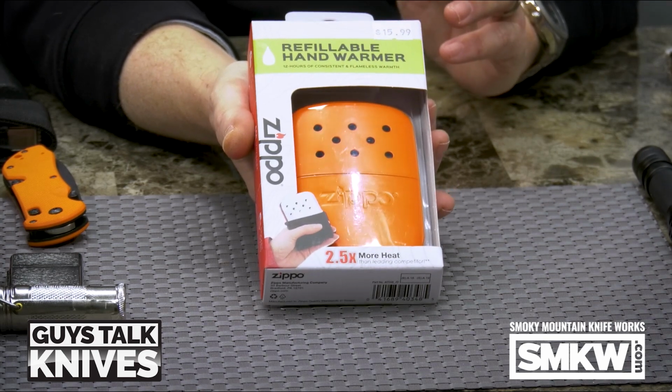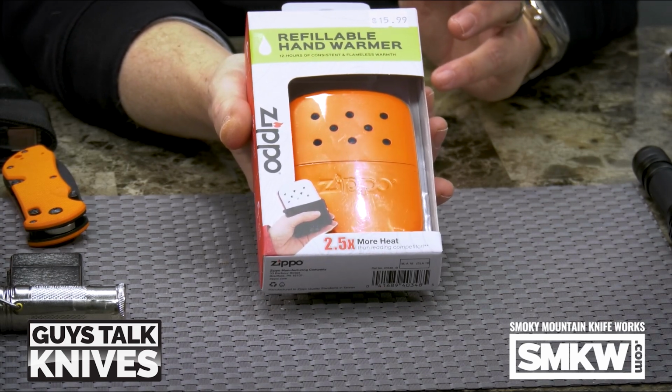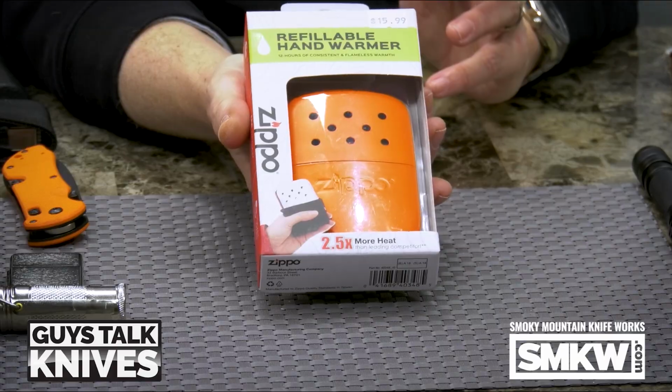Now, do I suggest you leave this inside your car in the summertime? No. Take it home, burn all the fuel out of it and let it sit. Then when winter comes, refill it and have it sitting ready. This is the Blaze Orange hand warmer. It is $16, and it lasts 4.8 hours on one fill of fuel.